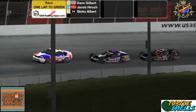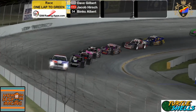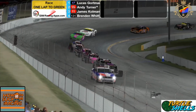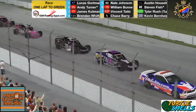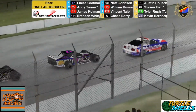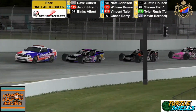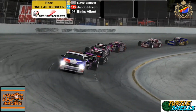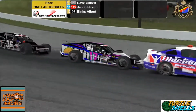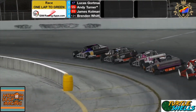Yes, he did. So they're going to hope those fresh tires play an advantage as the lights are finally out on the pace car. We are one lap to green. And we will have about two laps once they restart. As long as Lucas takes the white flag, comes back around and picks up the white flag, the race will complete. If there is a caution before the white flag, they will get another chance at a green-white checkered. Pace car is off. Lucas Gortman is in control of this race.